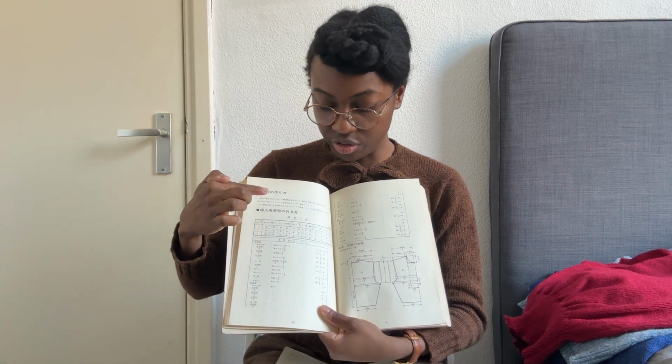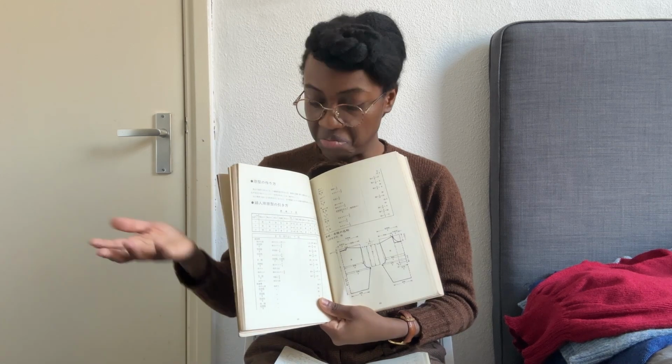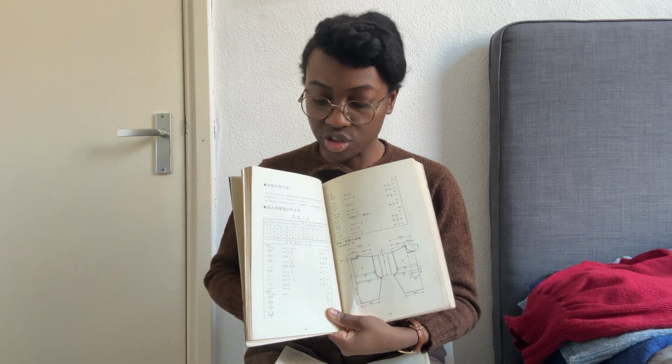Yeah, so a very small size range, but it doesn't really matter the sizes here, at least, because you're supposed to just input your own sizes to get your own block. So this is just as an example. Although, because the size range is so small, there's not that much information on certain modifications that you might have to do if you have a body shape that veers a bit away from the standard ones that are given here. So for instance, you have more fullness at the bust or more fullness at your stomach area.